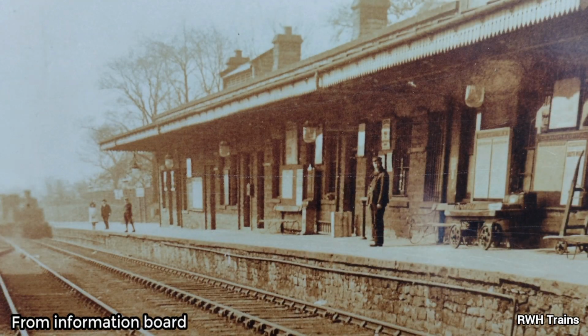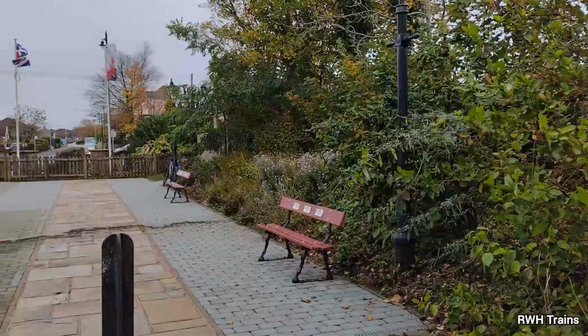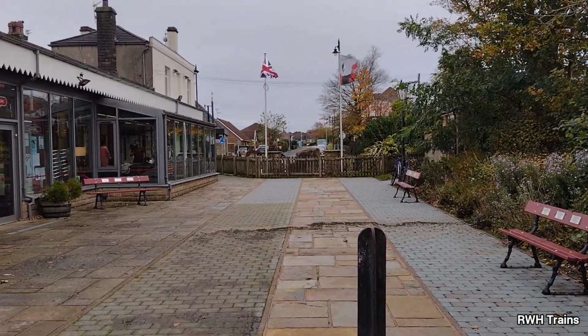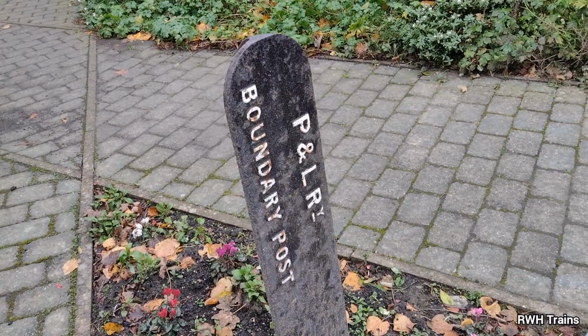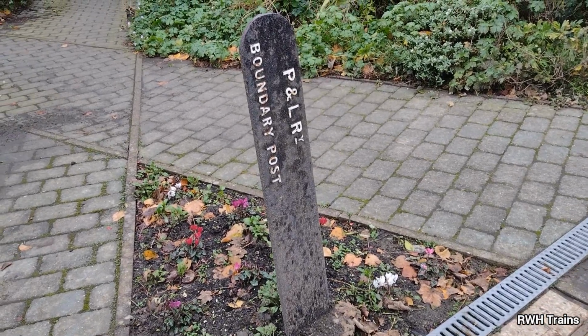Although initially built as a mineral line, the Longridge branch could have been part of an ambitious plan to link Fleetwood with towns in West Yorkshire. Unfortunately, this did not come to anything. However, the line would pass into the ownership of the Lancashire and Yorkshire Railway, the London and North Western Railway and the LMS.